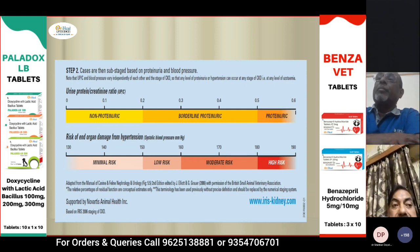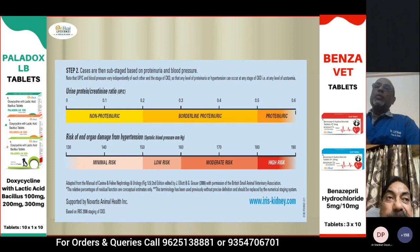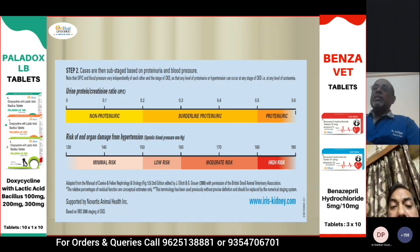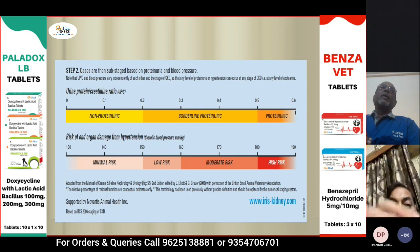Then you have to protect them with drugs immediately. So usually you can take a chance between 150 to 170. You can take a chance reevaluating them weekly once to see if the hypertension is increasing. But on your initial presentation, if there is an arterial pressure of 180 and above, then you do not waste time and you can immediately start treating them with antihypertensive drugs.